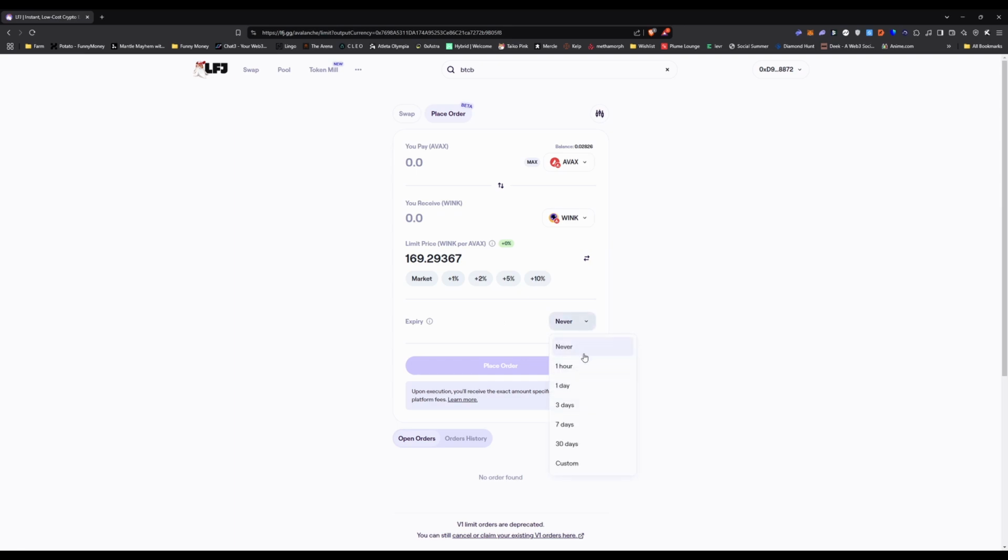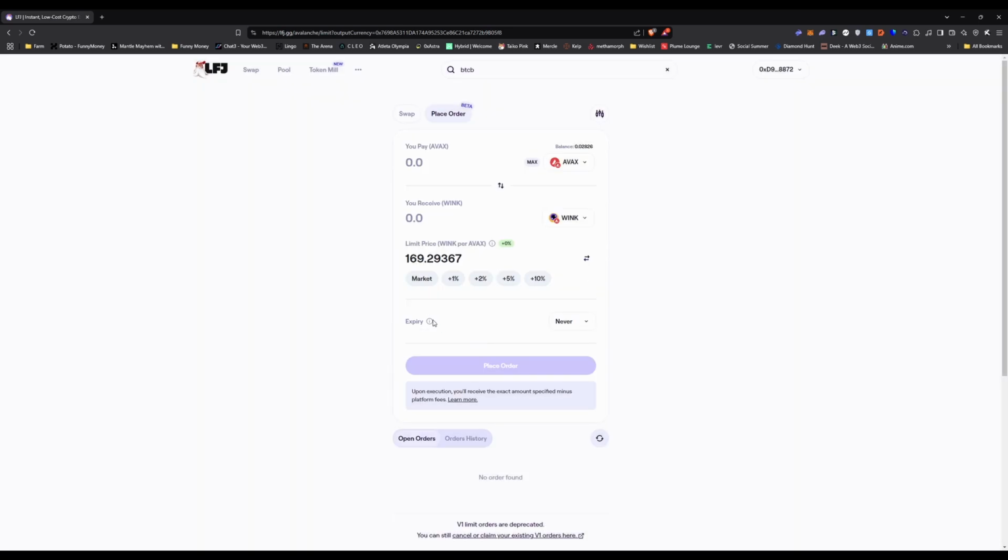You can set expiry to be 1 hour, 1 day, 3 days, 7 days, 30 days, and even custom. If it's custom, you can select how many hours and minutes you want the order to expire at. When a limit order expires, you have to cancel the order to get your tokens. A gas fee is charged at the time of signing the transaction. So basically you can do this.